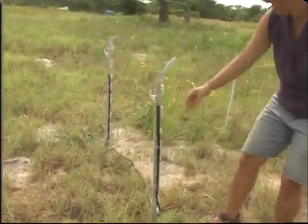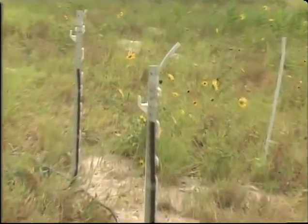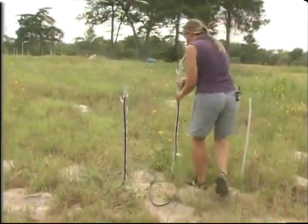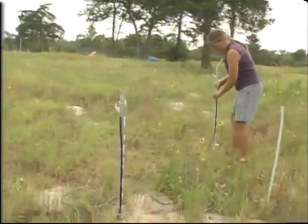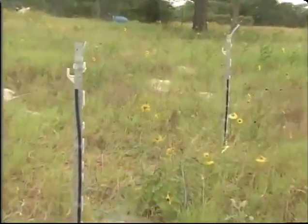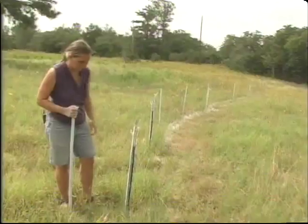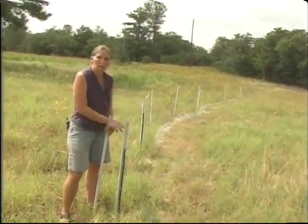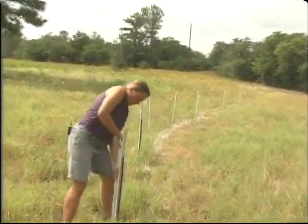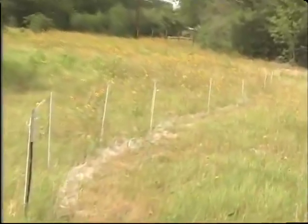Oops. Get that vertical. Here the stake on the right is at lower elevation. Here the stake on the right is at higher elevation. You move your level along, and when you've got it level at the second spot, you mark that spot with a stake. And then you'll continue to move it along. This is the contour which we've marked out for visibility.